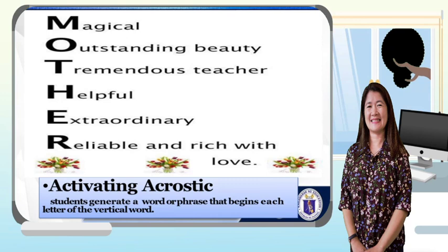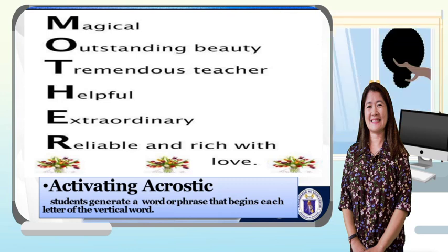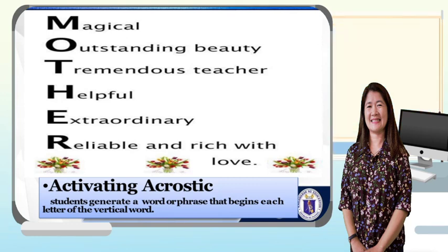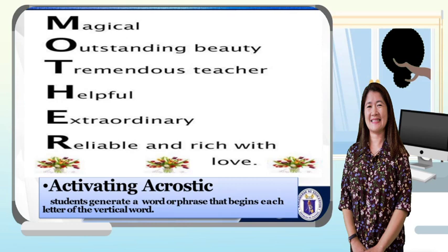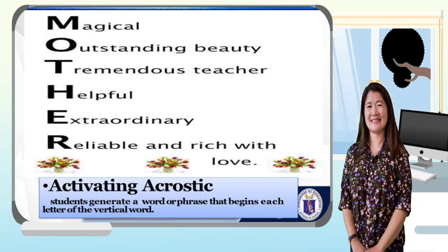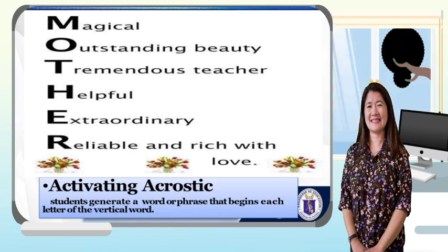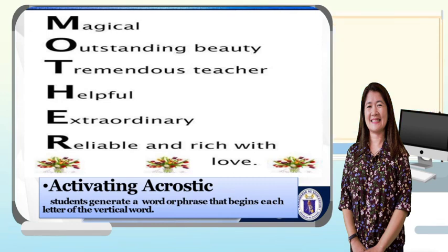We love to use words or an acronym and give them meaning. Like, for example, aside from mother, are you familiar with the word Japan? Yes, it's actually a country, but we can give a concrete meaning to the acronym Japan. J stands for jazz, A always, P pray, A at, and N night. So Japan could mean jazz always, pray at night. So you can give students different acronyms and let them give meaning to each letter. Our students are very bright in terms of that, and that is what we call activating acrostic.